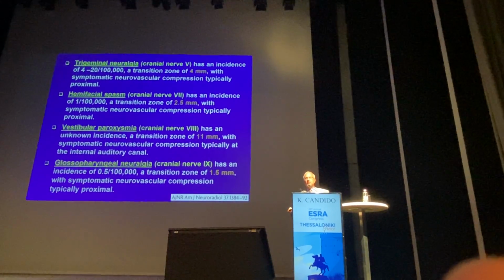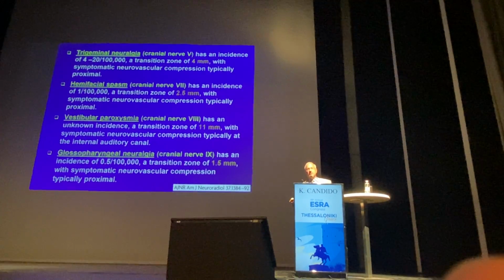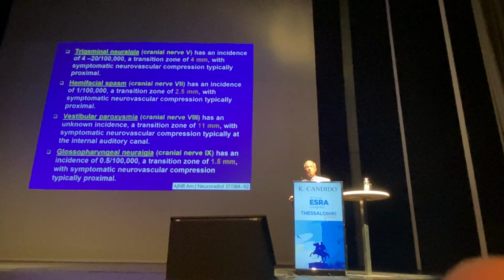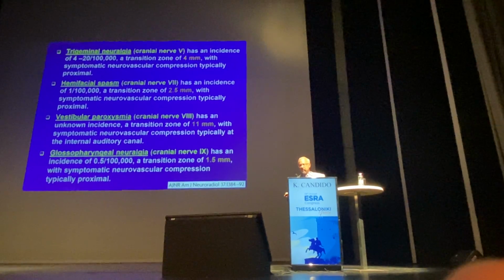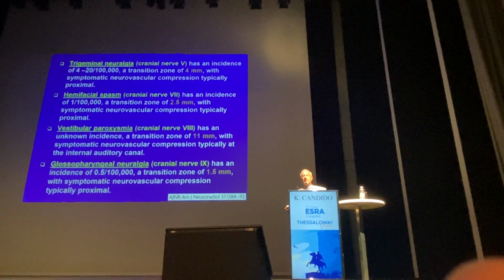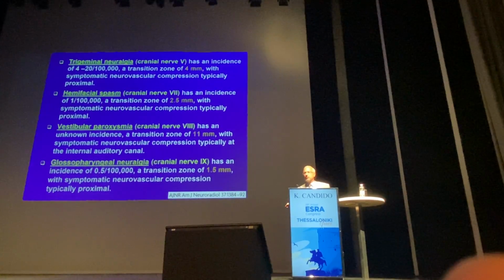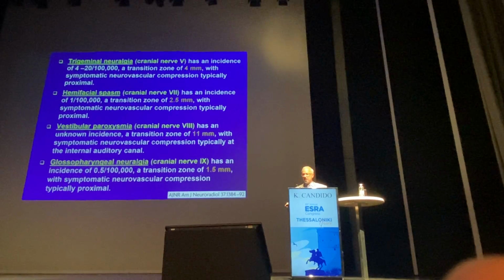So trigeminal neuralgia is the more common of these cranial nerve neurovascular compression syndromes, about anywhere from 4 to 20 out of 100,000. The least common is glossopharyngeal neuralgia, only 0.5 out of 100,000. I've had 3 or 4 cases, including one very difficult to treat case that I'm managing at the present time.